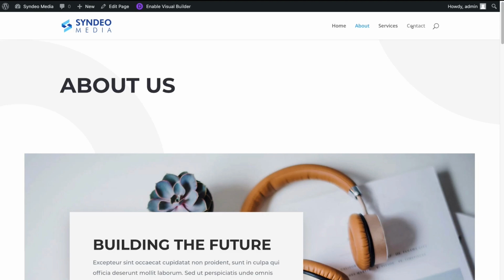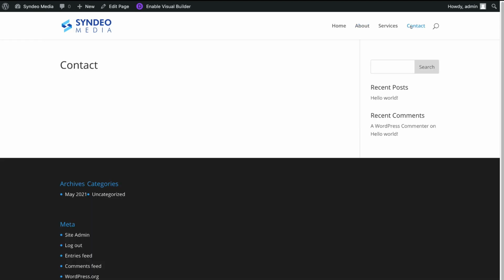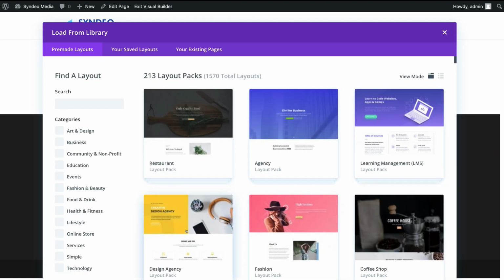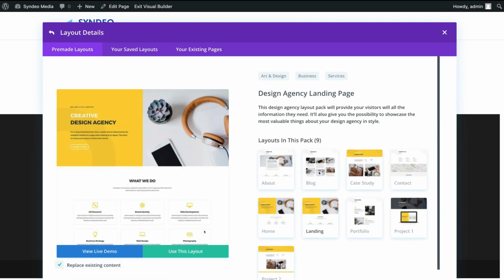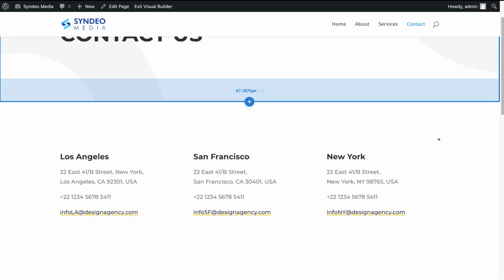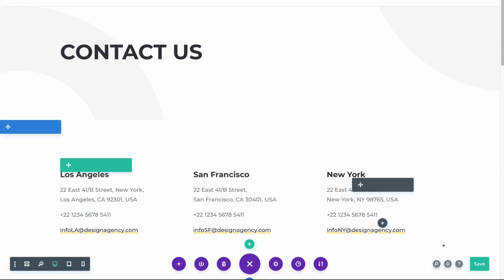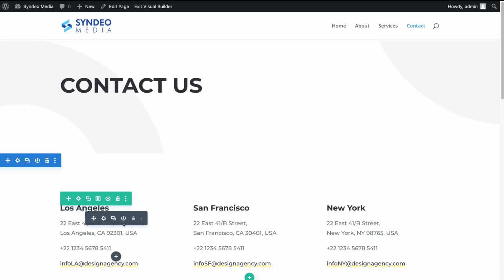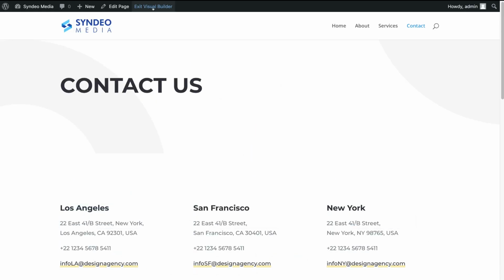For example, if I click Contact Page, and one last time, what I want to do is add the contact page from the pre-made templates by clicking Enable Visual Builder, and then coming down to Browse Layouts, selecting the pre-made template that I'm using for this website, and then locating the contact page, and again using this template. And here we have my contact page. So what I'm going to do is click Save Page, make sure you change the content on each page, and then exit the Visual Builder.